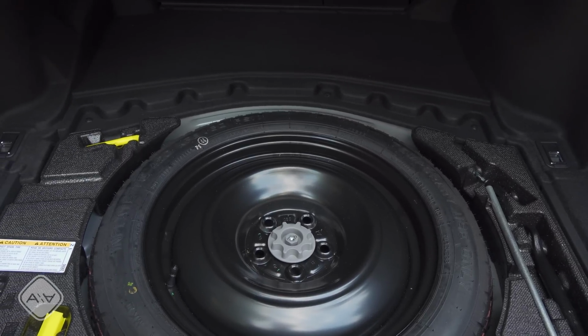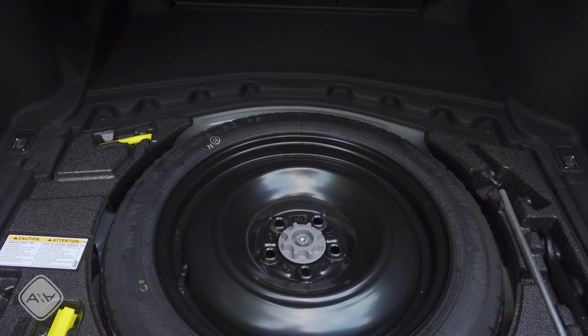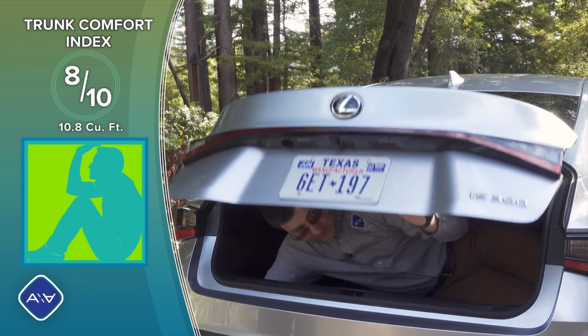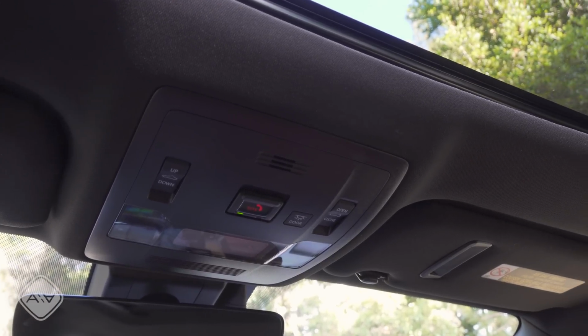One of the reasons that this cargo area is a little smaller than the European competition is the fact that we have a spare tire back here, and in many of the European competitors, there isn't even a spare tire well to put one if you wanted to. Thanks to the spare tire and the handy helper handle, I'm going to give this trunk 8 out of 10 points in the Trunk Comfort Index. Since this is a refresh, not a redesign, large portions of this interior remain the same.